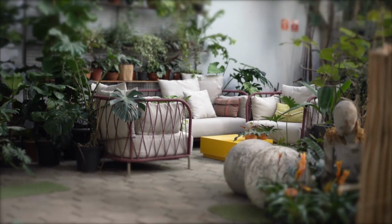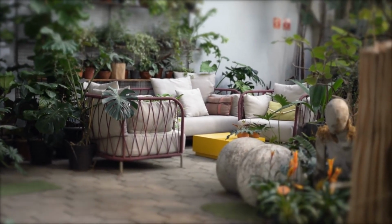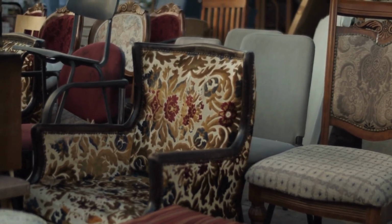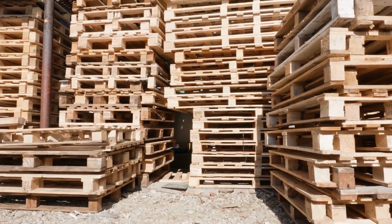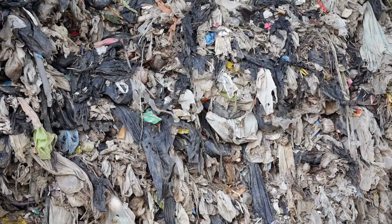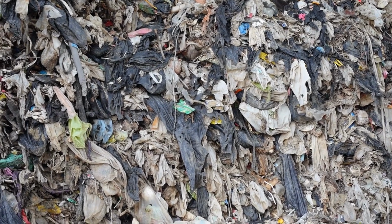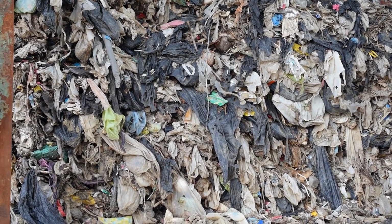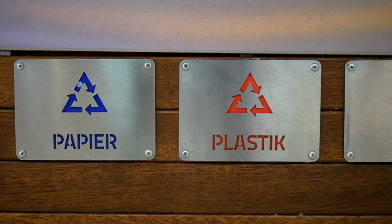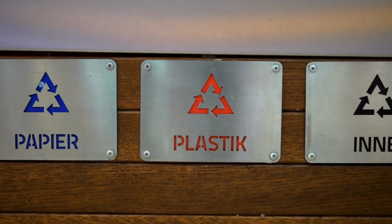Repurposing old furniture is another creative way to live green without spending big. Instead of buying new, consider upcycling. Old wooden pallets can be turned into stylish bookshelves or coffee tables with minimal effort and cost. This also keeps bulky items out of landfills. Every year, Americans throw away 12 million tons of furniture. Upcycling can save money and reduce waste at the same time.